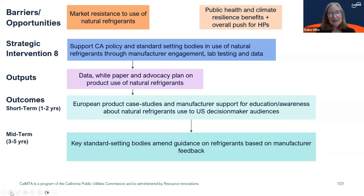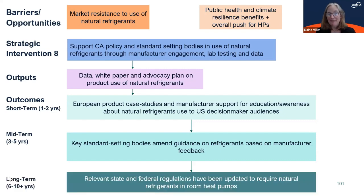Midterm, key standard setting bodies armed with guidance on refrigerants based on our manufacturer feedback and other data and information we can bring to bear from Europe. And then long-term, maybe 6 to 10 years, we can get this upgraded so that we can use natural refrigerants in these products. I'm not sure about that timeline, I have not worked in this area.